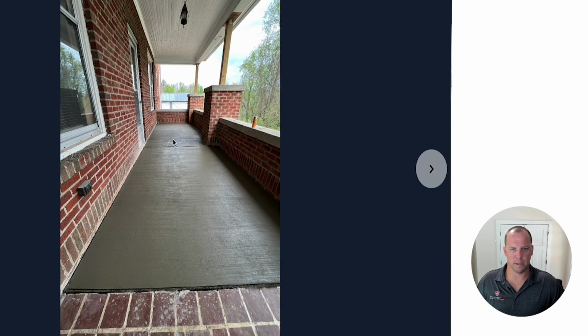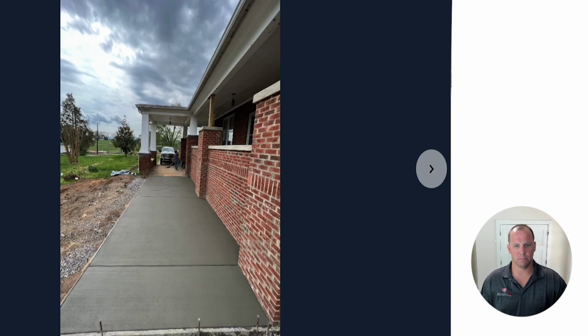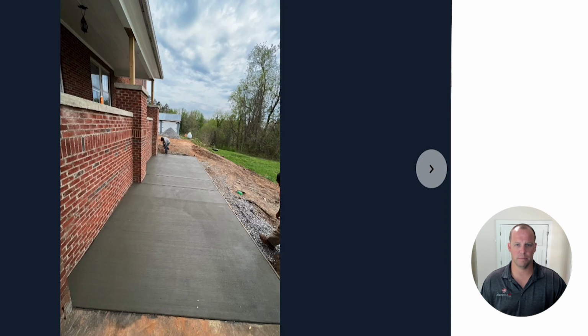Here is the porch with the concrete. Customer requested, I don't know what this is called. It's an expansion filler that allows the concrete as the temperatures change, it can expand and contract and has room to do this. So this is all the way around. So our concrete guys did a good job on that. But everything looks good, cleaned up good.